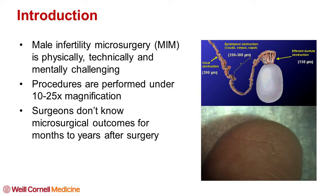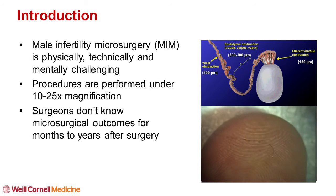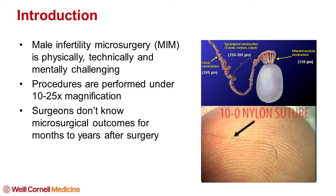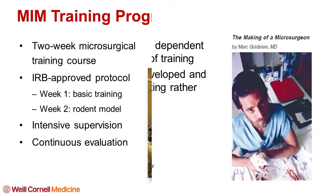Male infertility microsurgery is one of the most challenging techniques to master, with the majority of the procedures being done under 10 to 25 times optical magnification. Success in male infertility microsurgery is heavily dependent on the quality and extent of training in the lab. Skills such as the surgeon's hand-eye coordination, dexterity, and steadiness can be safely developed and refined in a laboratory setting.